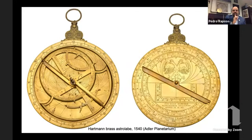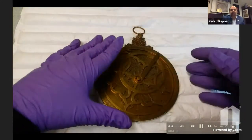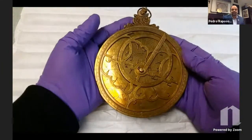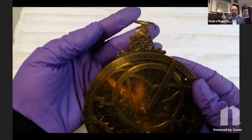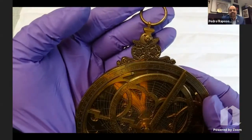And we have a video to show you the main parts of the astrolabe. I want to remark that this is not the most typical Hartmann astrolabe that we're going to see. There are some features here which are slightly different from usual, but at least you'll get to see what the main parts of an astrolabe are. I was very excited to shoot this video because I've been at the Adler Planetarium for 5 years, and because we have had this on display forever, this was the first time I actually got to examine these two astrolabes closely.